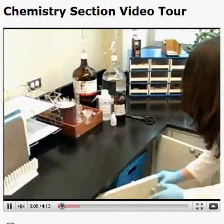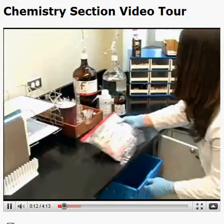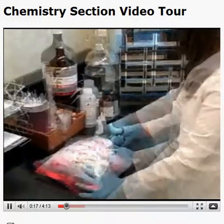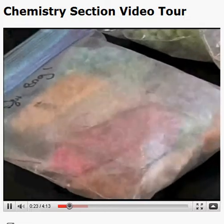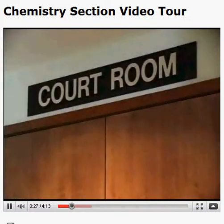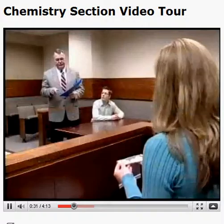The chemistry section is comprised of scientists and laboratory technicians that work together to analyze items of submitted evidence to determine the presence or absence of controlled substances. Additionally, our team of analysts provides expert testimony to the courts and supplies the courts and other state agencies with factual drug information as needed.